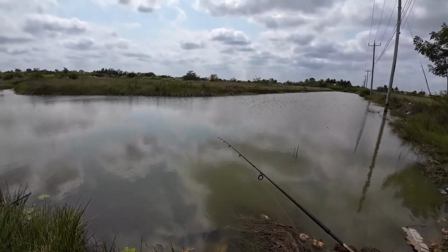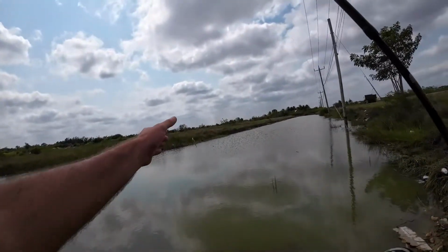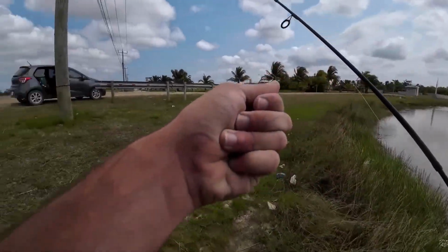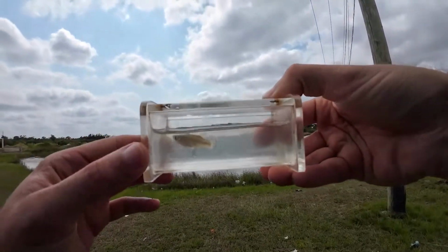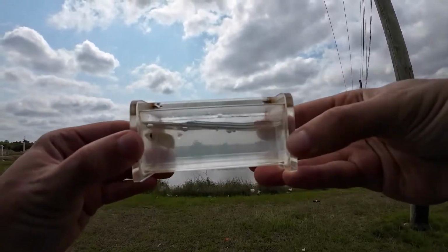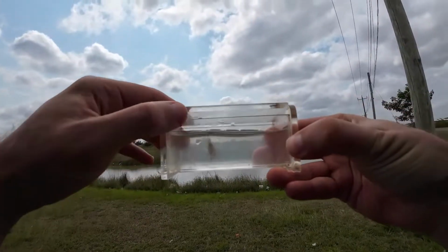Got him. That's a big mosquito fish, at least on the bigger side than the other ones I've caught so far. Okay, so maybe he's not that big, but I've definitely caught a couple smaller ones today. But this is going to be a good one to end it on. Nice coloration on this guy.